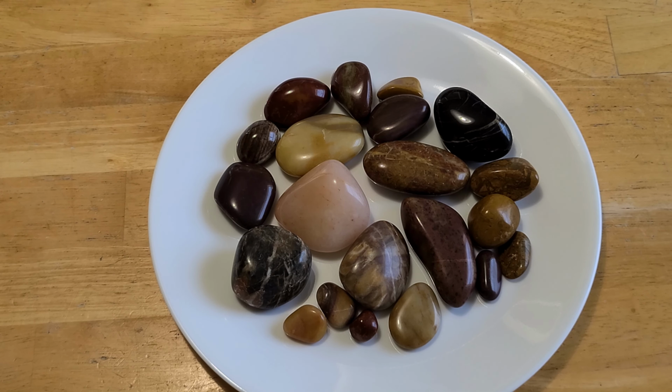And when I'm down in that area, I like to just take a half hour or so with a little pail and go around and collect a few of these beautiful rounded stones. And I decided to throw a little batch of them in the tumbler this time. I'm really happy I did.